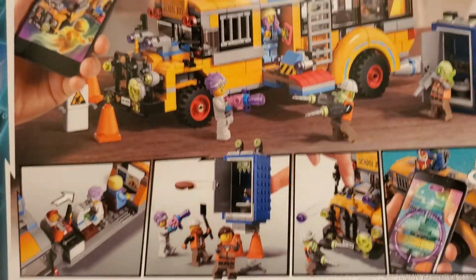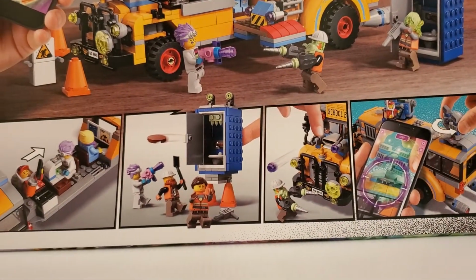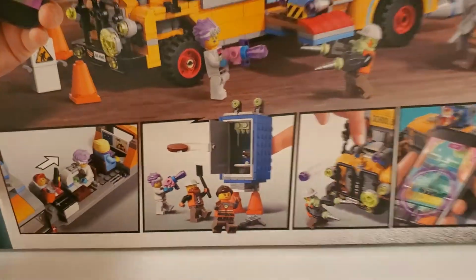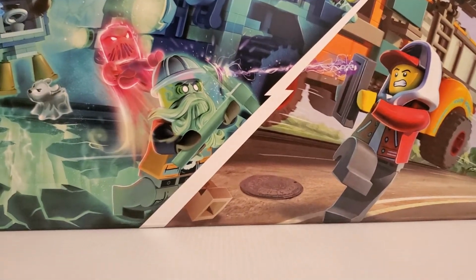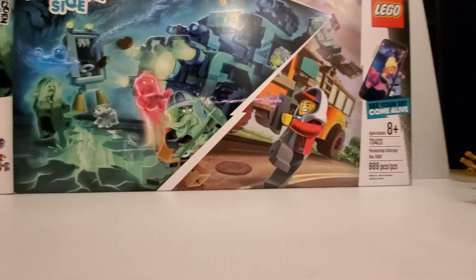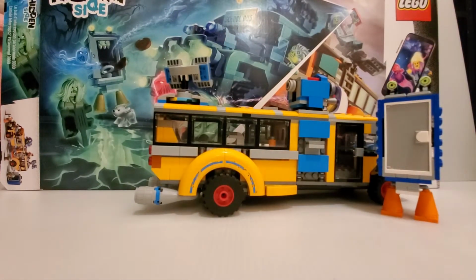So you could probably play the entire game without purchasing the actual set, which is kind of a little thing that they didn't really pay attention to. But that's it for that. That's just a little thing that I noticed when I was at the store and I tried to see if you could do that, and it surprisingly worked. Not super well, but it did. So anyway, that is it for this build and for all the figures and everything.